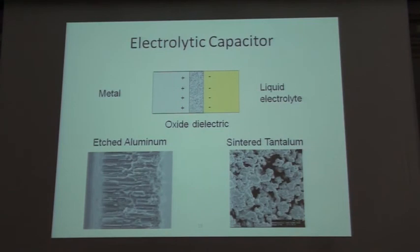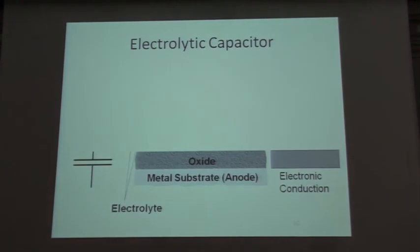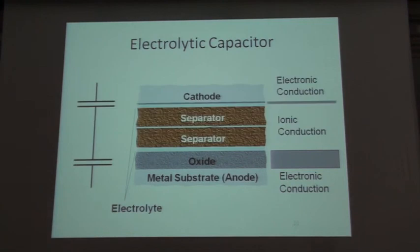Tantalum has the advantage that you can start easily with a powder. You can build up a very thick substrate, and it's a very open porosity. And of course, this is just half of the capacitor. Since it's ionic conduction on one side, you need another electrode to get us back to electronic conduction for the rest of the device. And this cathode capacitor just needs to be high surface area, high capacitance, so it doesn't get in the way. And for this, we use two layers of separator so that pinholes won't allow contact between the electrodes.